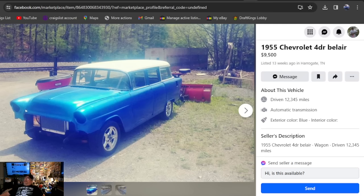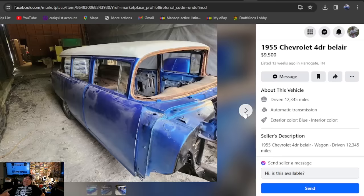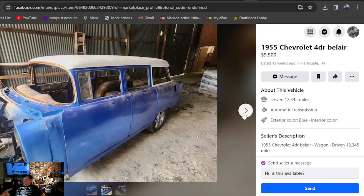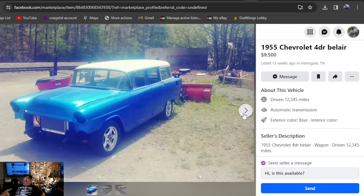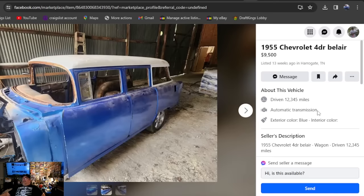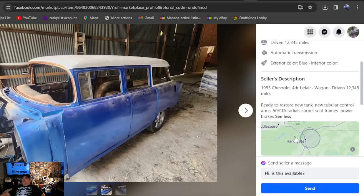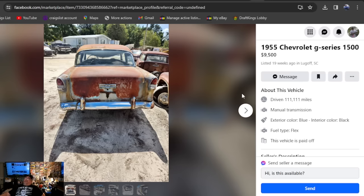It'll be a 1955 Chevrolet 4-door, 4DR, Bel Air, $9,500 we're up to. 13 weeks ago, Tennessee. So you had some nice new paint right there. It's almost blinding. But then you see it's been sitting in the barn, not put back together, and what's it still doing here? I have no idea. 55 four-door Bel Air. Ready to restore. That's what you get for description. It's a Bel Air ready to restore.